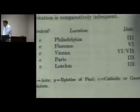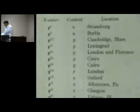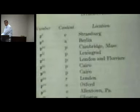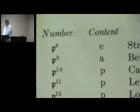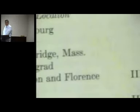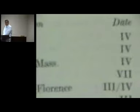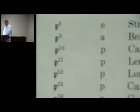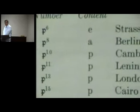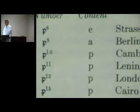You keep on going down here in all of the list of papyri. We'll zoom in a little bit closer here so you can see some of the symbols a little bit better. But P6, papyrus 6, contains the Gospels. That's E. It's located in Strasbourg, and it dates from the 4th century, the 300s, about the time of Constantine. You go on down here with these listings. P8 has Acts. A means Acts. It's a manuscript of the Book of Acts. It's located in Berlin, and it dates from the 4th century, or the 300s A.D.